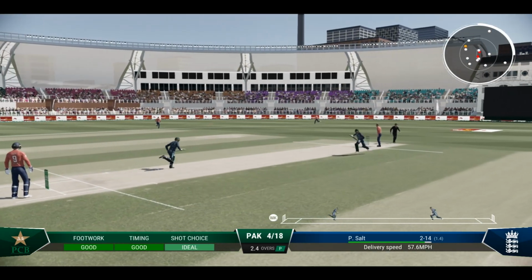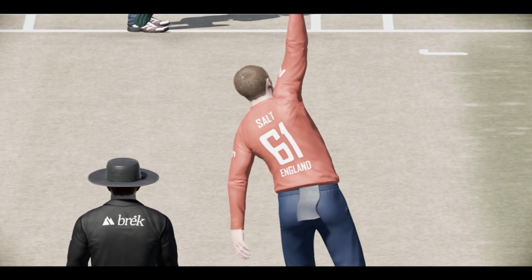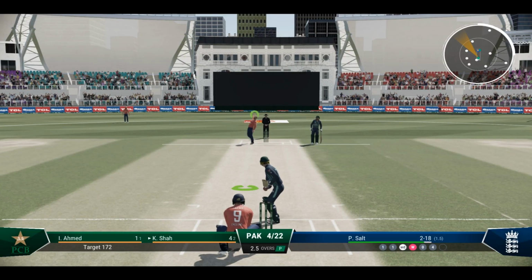Superbly played through the covers for 4. It was timed well for 4. Gee, that was a good shot. Do they go full? Do they go short? A lot to ponder after the boundary.